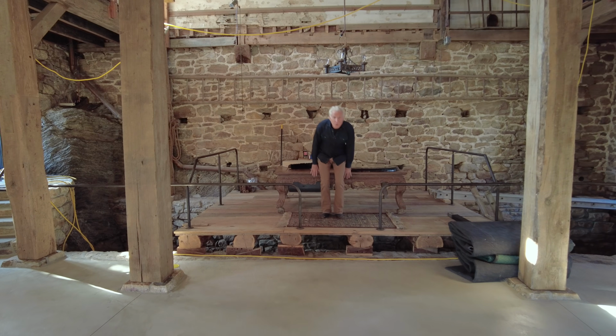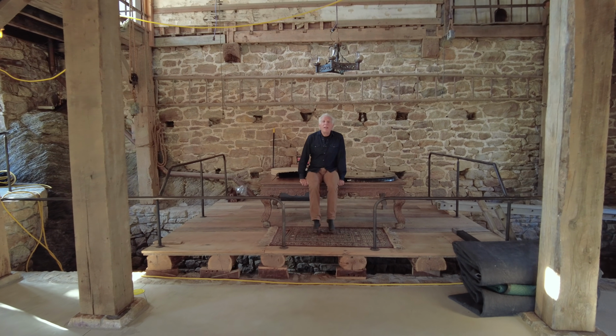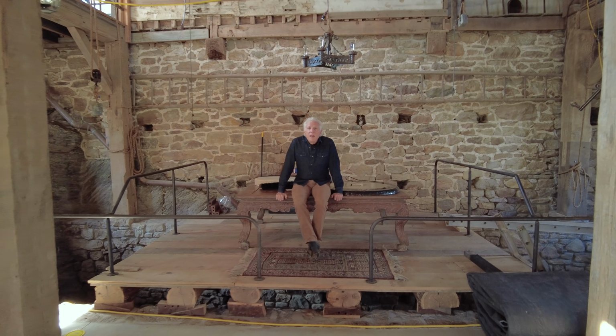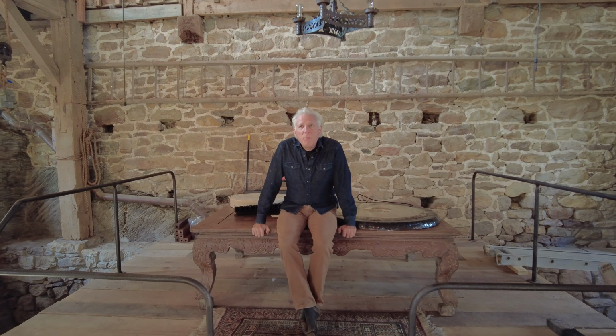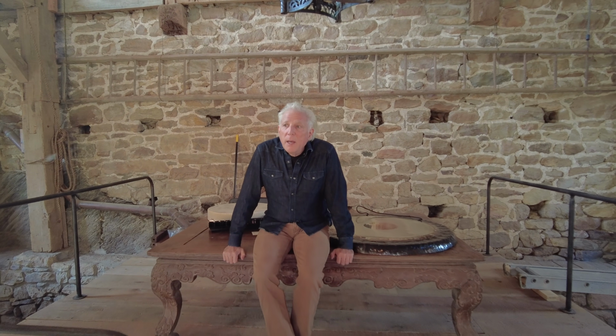My guys are outside unloading the truck. I'm going to be setting more things up upstairs. It's really quite a moment for me, and thank you for letting me share it with you.